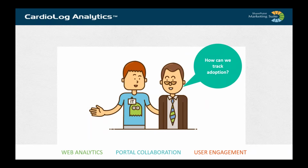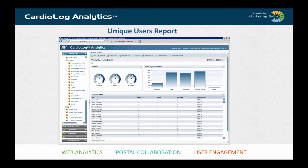Another example, talking about adoption. So how can we track adoption? How can we show that adoption is increasing? Which importantly, step in if adoption is not increasing or not at the levels that we expect.